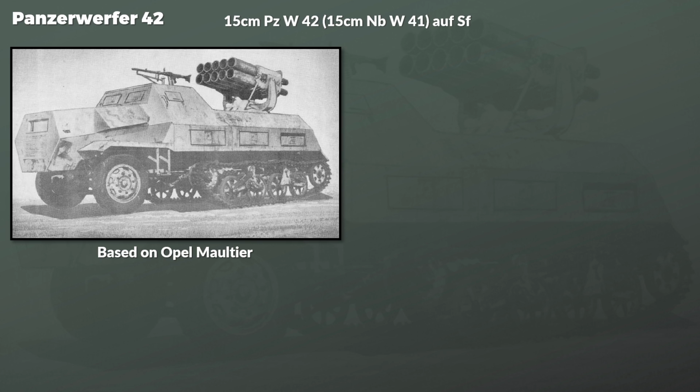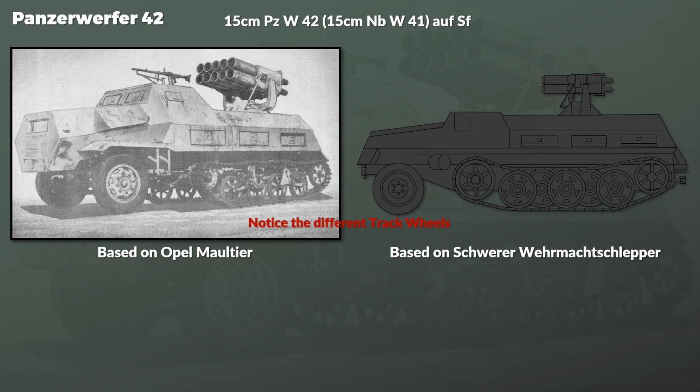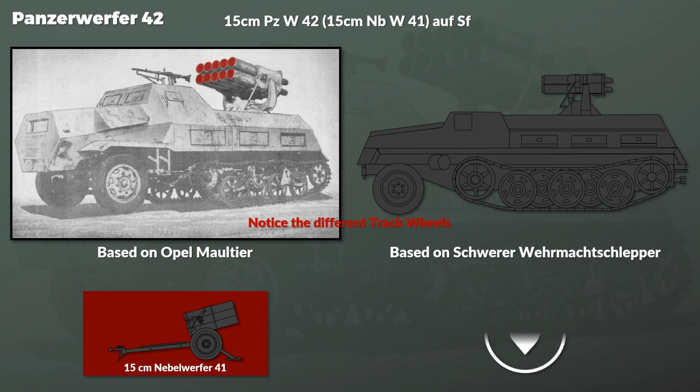Later, the Panzerwerfer was based on the Schwere Wehrmachtsschlepper. The Panzerwerfer was fitted with a 10-tube 15 cm launcher, so it was armed with the 15 cm Nebelwerfer 41, although with 4 tubes more and a different pattern. Note that the vehicle was only lightly armored, so it was protected against shrapnel and the backblast of the rockets itself. One of the last Nebelwerfer was the 30 cm R-Werfer 56. It had no tubes and, like the other larger launchers, used frames.